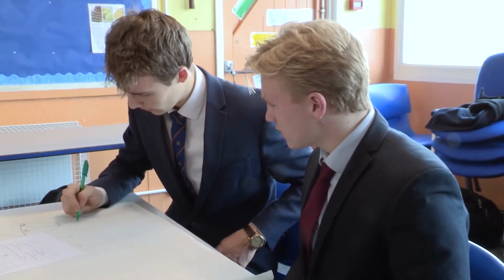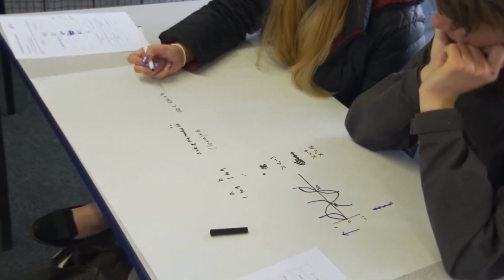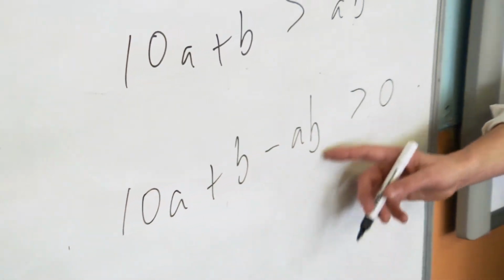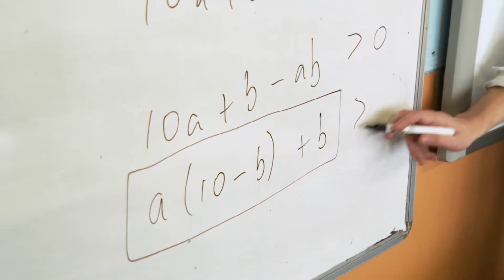For a couple of minutes they thought about, right, how could we actually show that? They found that quite difficult, and I think they find that quite difficult because it's not the sort of thing they do very much, although they have done a bit of proof before. But that 10a plus b as being an algebraic representation of the two-digit number ab, only one of the groups saw that. So after not too long, I took them through that proof and showed them this is how we can produce a proof of this result that shows you that it always has to work.